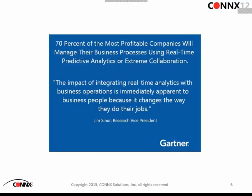So before I transition into the next part of the presentation, I'd like to touch on a little Gartner quote that sets the stage for today's presentation. Today, 70% of the most profitable companies will manage their business processes using real-time, predictive analytics, or extreme collaboration. The impact of integrating real-time analytics with business operations is immediately apparent to business people because it changes the way they do their jobs. So really the focus of today's webinar is real-time replication, real-time access to the data to drive business needs in real time. At this point, I'm going to transition to my colleague Paul Davis, who's going to take you on a tour of the real-time solutions, and then we'll go into a demonstration and we'll circle back with Q&A.